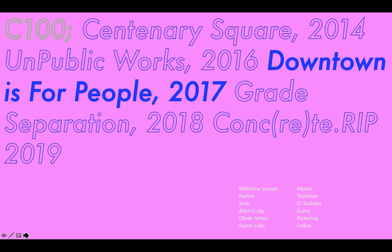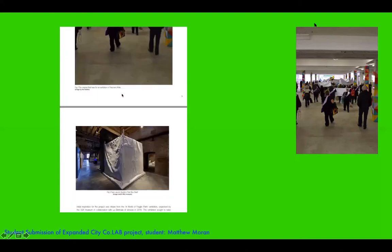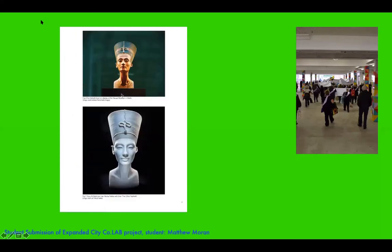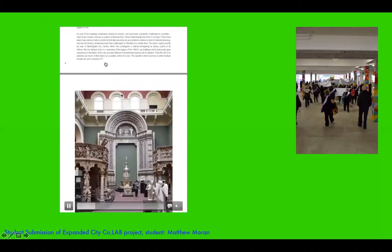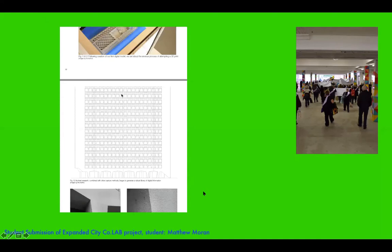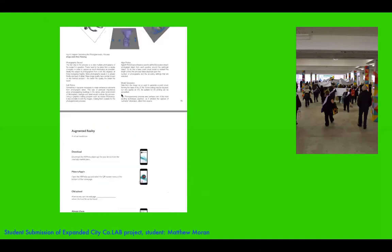Now we're going to go on to looking at the first project where we engage with a student group as part of the CoLab module. Mike's going to start talking through this. Yeah, thank you, Alessandro. This project was called Downtown is for People. The title is taken from an essay of the same title in Jane Jacobs' book Exploding Metropolis, which was the precursor to The Death and Life of the Great American City. In that, she said that good planning actually leaves room for the incongruous, the vulgar, or the strange.